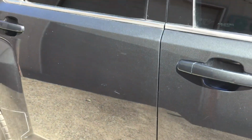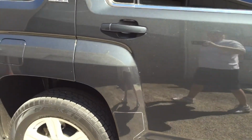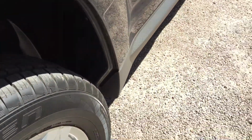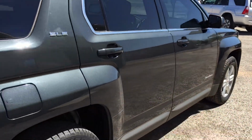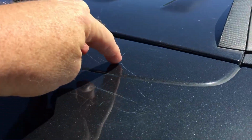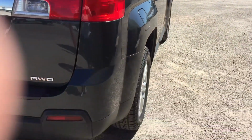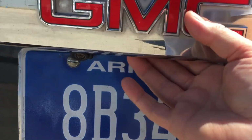Those are just really light scratches. They may buff out if somebody wanted to color sand it. Buff it a little bit more, but honestly, I wouldn't do that. I wouldn't waste a penny on this thing. It's a nice car the way it is, and that would be a waste. All right, guys tell me there's a couple little scratches right here. It does have a backup camera.